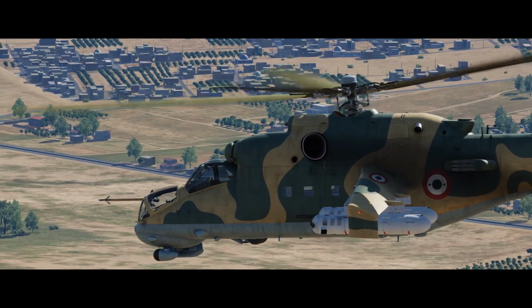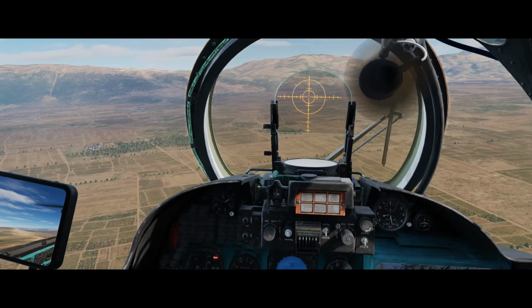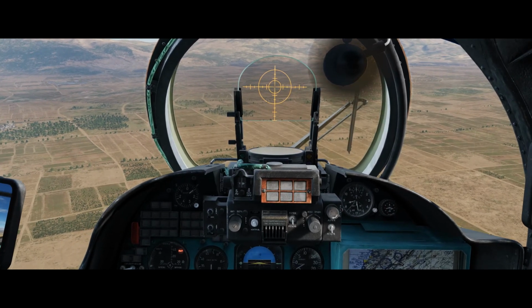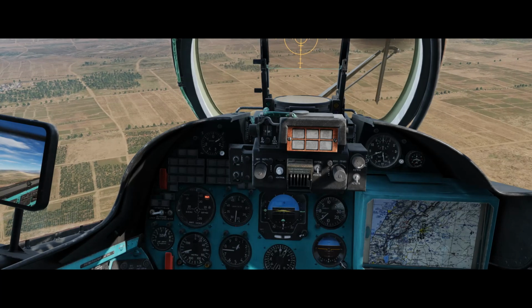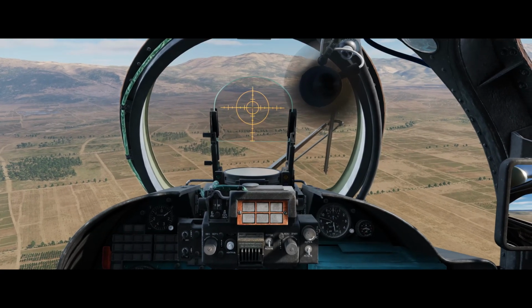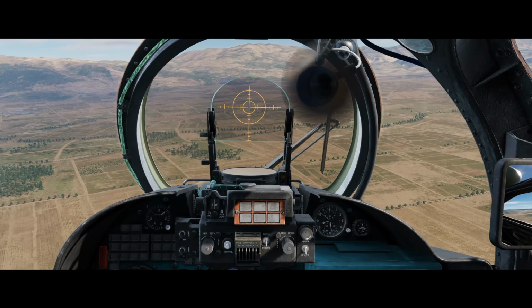Given what we have with the Hind, which I think is a fantastic module and a lot of fun to fly and challenging, we're going to get a very much modern aircraft with this Apache. And somebody kindly pointed out too and reminded me, what about the Black Shark 3? We're getting that also as well. So there's a lot of helicopter stuff going on right now, probably to some people's frustration. Nevertheless, I think it's fantastic because it draws in a lot of different kinds of people.